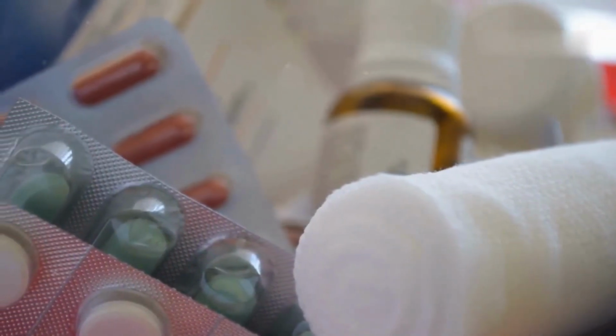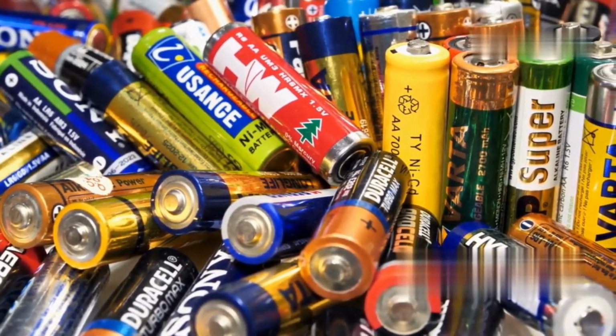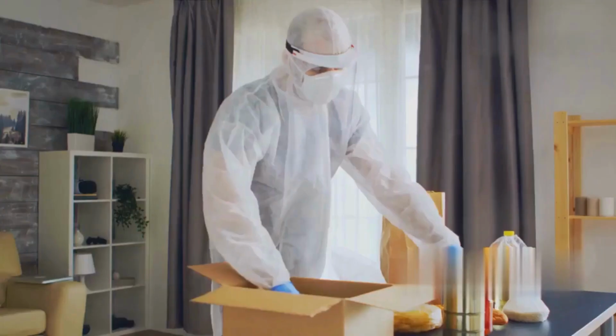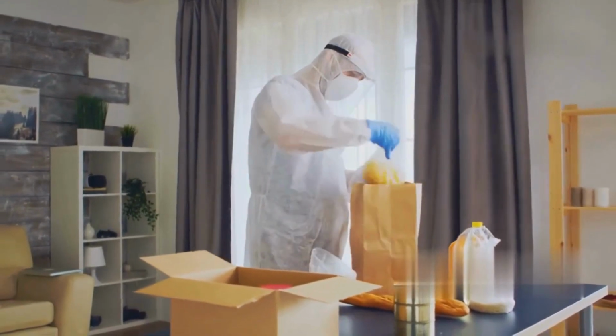Next up, food. Stock up on non-perishable items that require minimal preparation. Think canned goods, dried fruits, nuts, and energy bars. These foods should be high in calories and nutrients to maintain energy levels under stress. Rotate these supplies periodically to ensure they remain fresh when you need them.